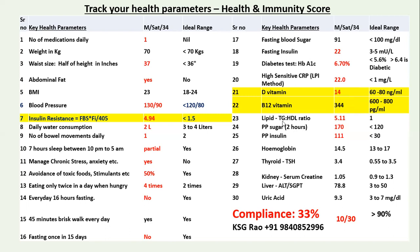And then lipid profile, triglycerides to HDL ratio should be around 1. This one is about 5.11. Then PP sugar, PP insulin, hemoglobin, thyroid, kidney creatinine, serum creatinine, liver function, uric acid.